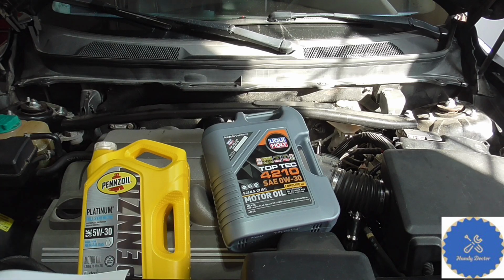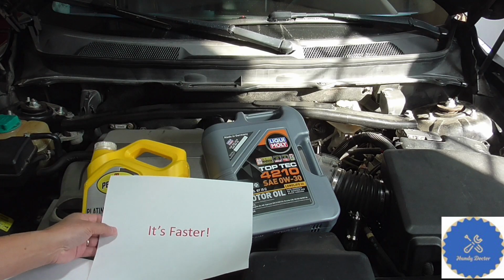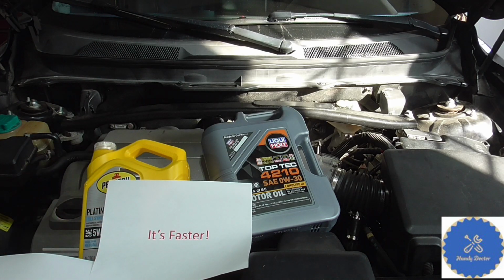Now, changing your oil yourself with the oil extractor is so easy, and that's why it is faster. I can finish one oil change in something like 30 minutes. Good luck with that when you do it outside. Come on, you need to go to the shop. That itself may cost you 30 minutes to start with. Isn't that right? And you have to wait over there, or you have to go back and drive the car back. So it's way faster when you do it yourself.